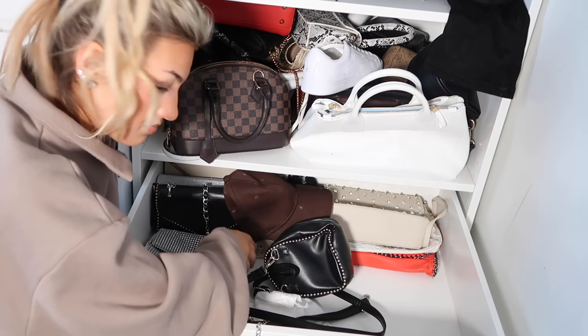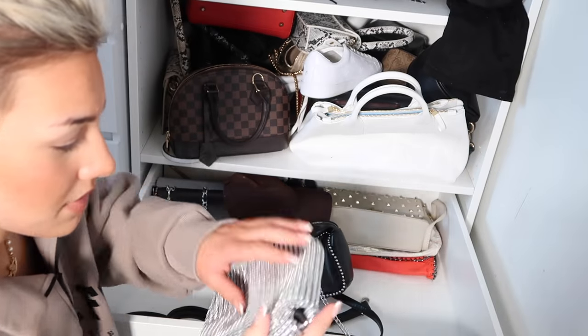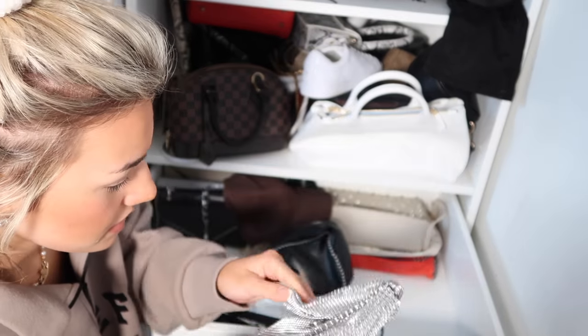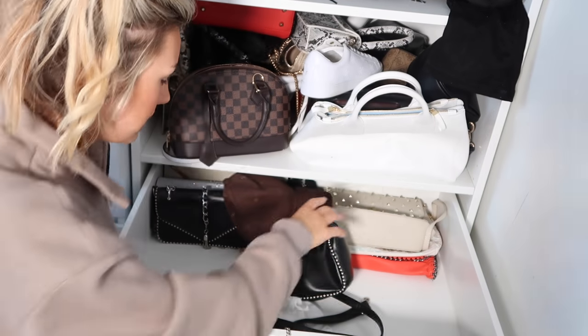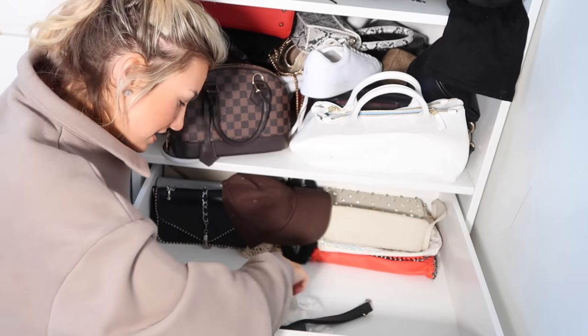I'm just going to keep them, I think. I don't know about the two, but that definitely. I wore that for my 21st birthday. So I'm keeping it. Oh, I love this. Little tiny bag. Keep that.